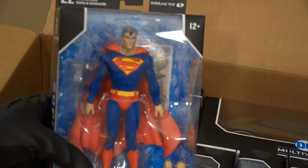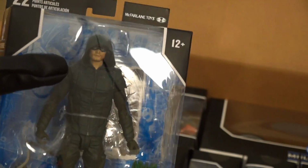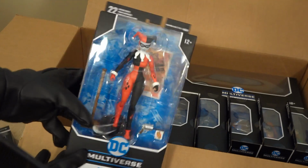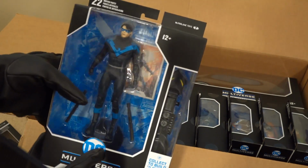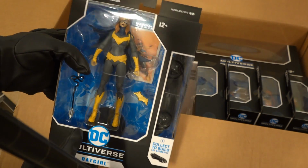And the next figure is Superman, my super best friend. And the next figure we have is Green Arrow. But it's not just any Green Arrow, it's Green Arrow from the awesome TV show. And the next figure we have is Harley Quinn. Oh, that darn Harley Quinn, always trying to get the best of me. Okay, let's see what else we have here. And it's Nightwing, my right-hand man. And let's see, I think there's one more figure out of this line, which is, cool, good old Batgirl. Looking great, too. I just love that sculpt.